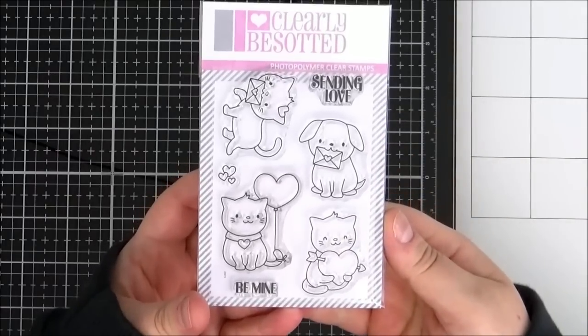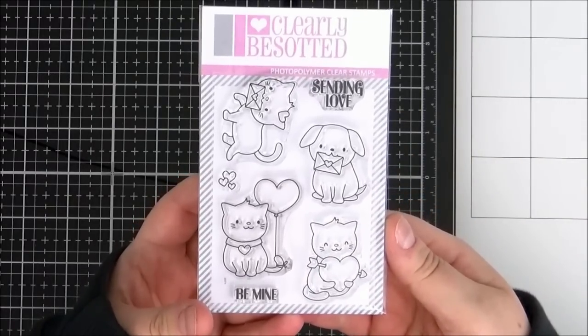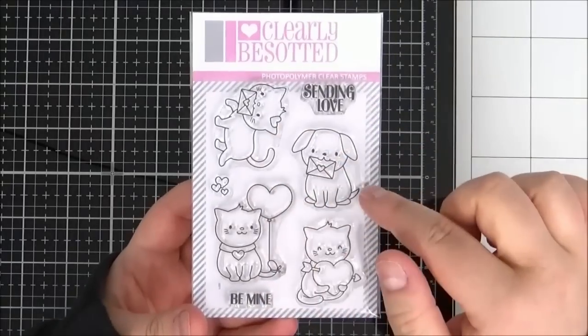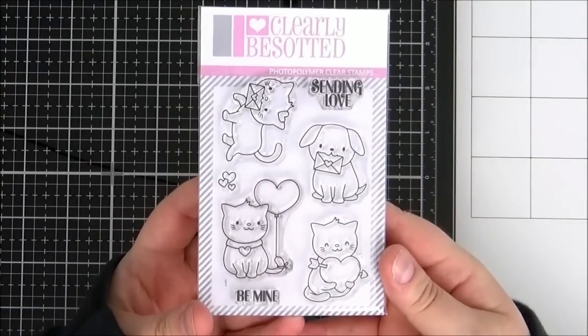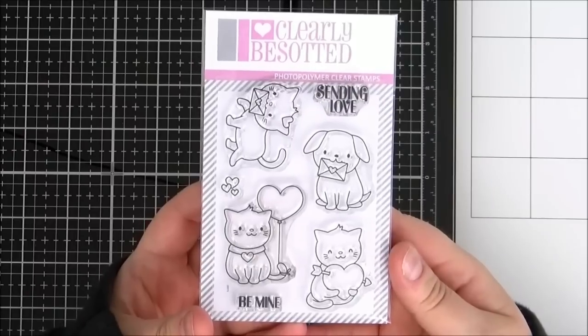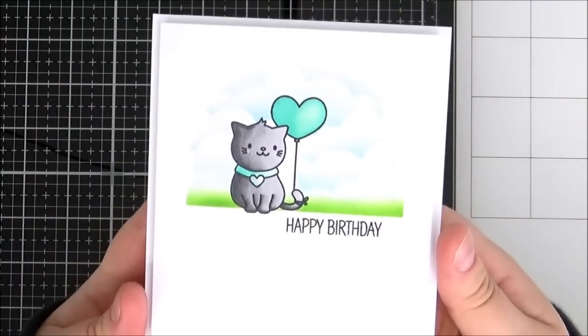This is geared towards Valentine's, but I think you could use it all year round. You could use them for birthday cards. I think these ones particularly would be really good to stamp on envelopes for happy mail and things like that. Just really cute little animals. And there is a die set that you can purchase separately that coordinates with this set. And I did make a card using this set.